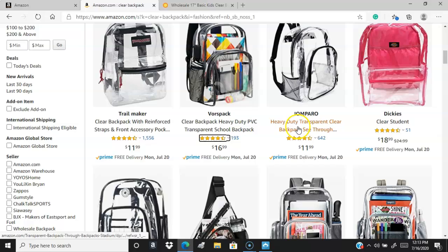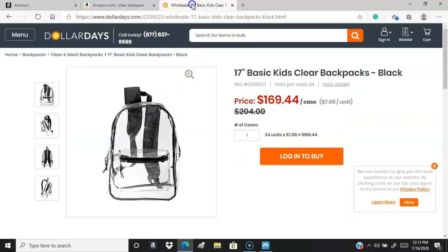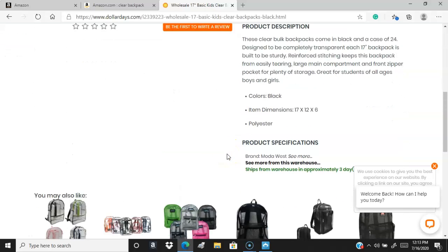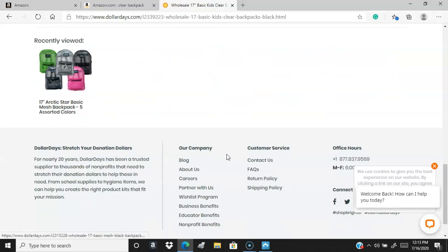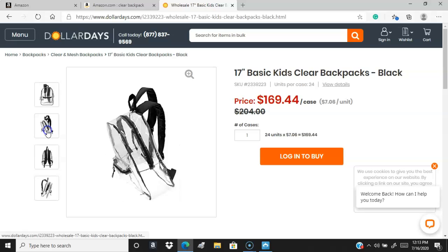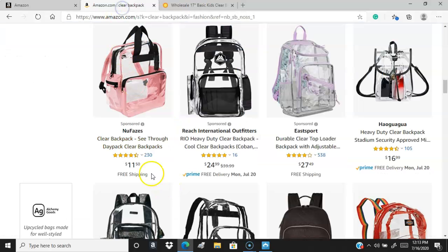So some of these are, okay, so this one looks like, let's see. Let's see what our brand is. Okay, so $7 a unit, 69 case, 24. Does it have a brand name? Do they have a brand name here? Nope. So in that case, you might have to just look at the bag, either create a listing or find something that's comparable to that listing. So you will go in here.